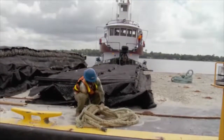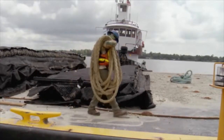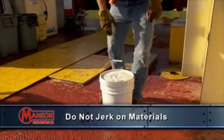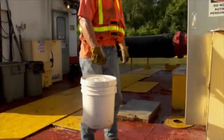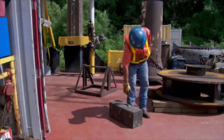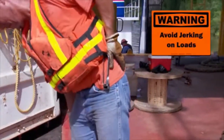However, the weight of materials you're handling is not the only factor to be concerned about when trying to prevent an injury at work. It is important to remember not to jerk on materials when lifting, pushing, or pulling, as this can cause a sudden tear of your muscle tendons, ligaments, and joints. Jerking on materials when working in an awkward posture is especially dangerous.